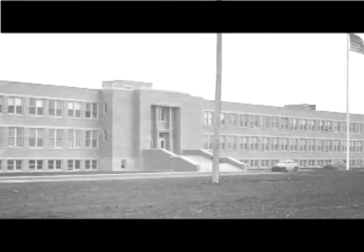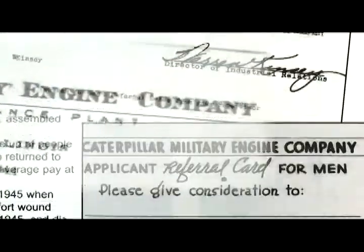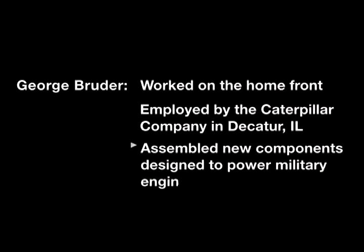In 1944, the Caterpillar plant was needing help, and I had been taking a machine shop training program at Decatur High School for 2 years. So I went out and put my application in, and I was hired right away. I went to work on the third shift, and went to high school during the daytime. Most of the people that worked there were older folks in their 50s and their 60s. I was just 16 years old.